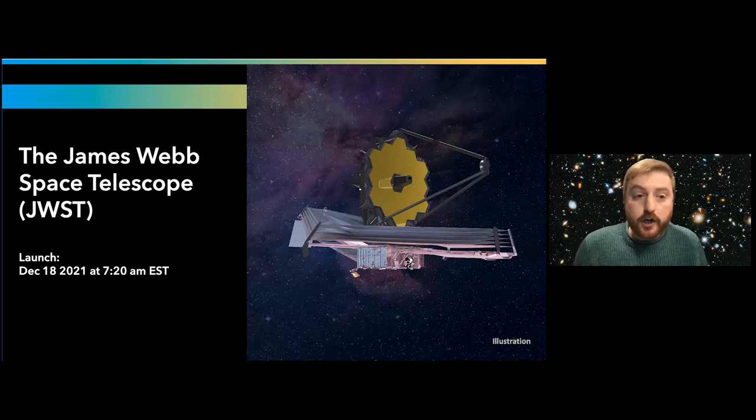JWST is set to launch on December 18th of this year at 7:20 a.m. Eastern, so set your calendars. It's destined for a location known as L2, which is well beyond the orbit of the moon. It will begin science operations 6 months afterwards. So here's an illustration of the observatory and its final configuration. In short, this is the most ambitious space observatory NASA has ever launched. And what I wanted to do in this talk is introduce you to some of the exciting science that we could expect from the telescope and some of the engineering that makes it possible.